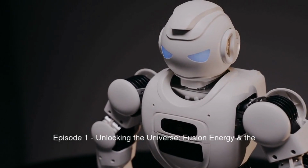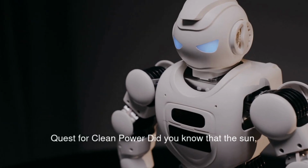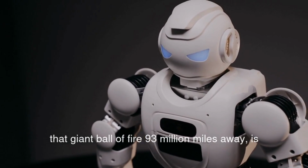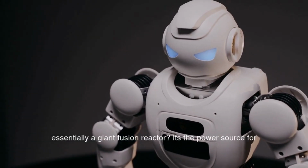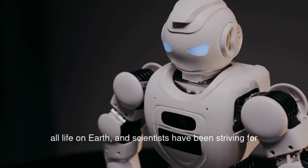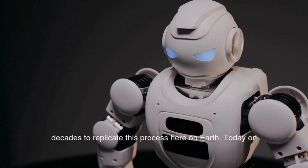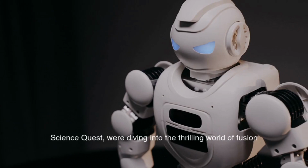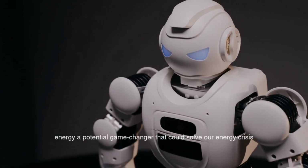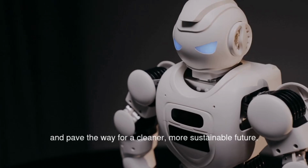Science Quest, Episode 1: Unlocking the Universe, Fusion Energy and the Quest for Clean Power. Did you know that the Sun, that giant ball of fire 93 million miles away, is essentially a giant fusion reactor? It's the power source for all life on Earth, and scientists have been striving for decades to replicate this process here on Earth. Today on Science Quest, we're diving into the thrilling world of fusion energy, a potential game changer that could solve our energy crisis and pave the way for a cleaner, more sustainable future.